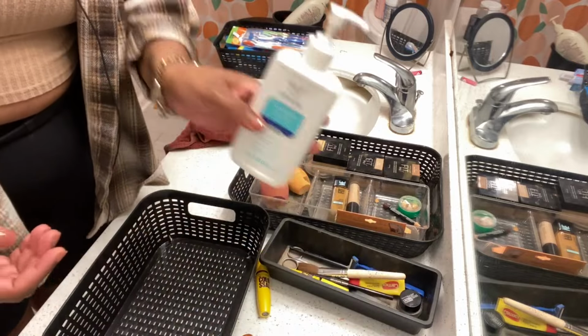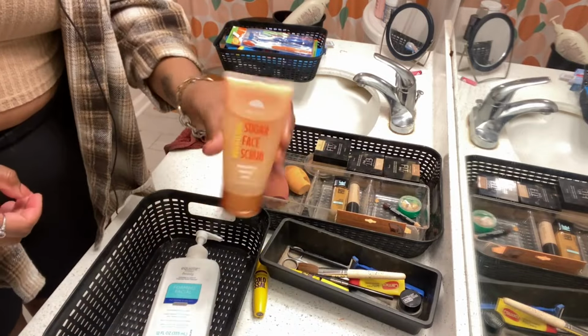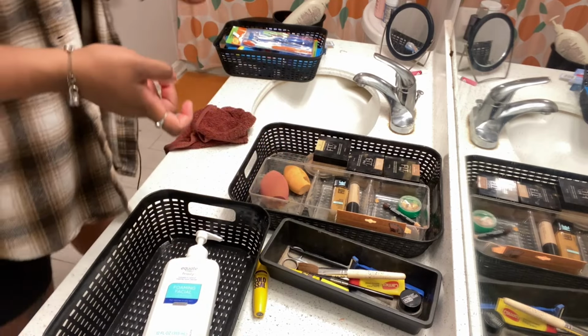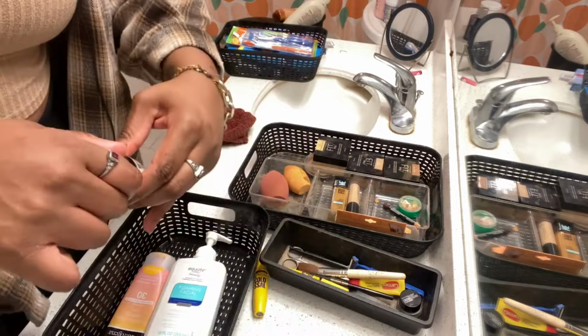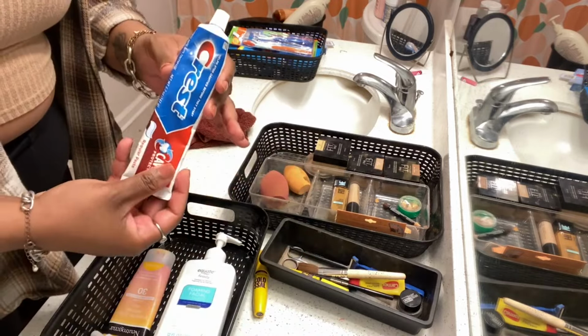So this is my foaming facial cleanser. This sugar scrub, I wanted to love and use, but honestly, these kinds of exfoliants really aren't that great for you anyway, so I'm gonna get rid of it. And then I have my sunscreen. Make sure you're applying your SPF every single day, even if you're Black, even if you're African-American, you should be wearing sunscreen. Then I have my vitamin C oil, and then I have my toothpaste.